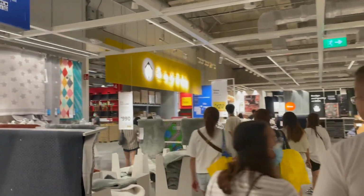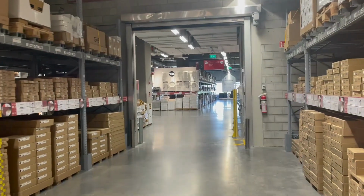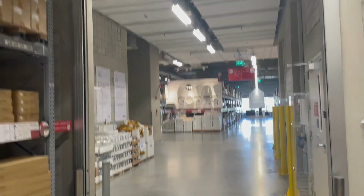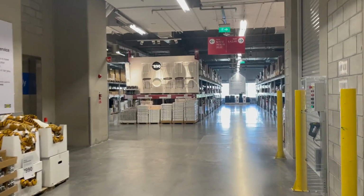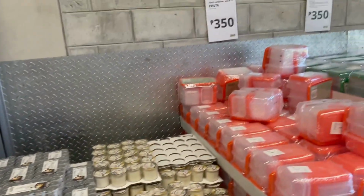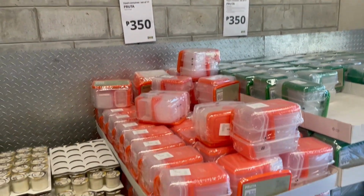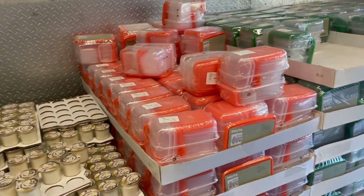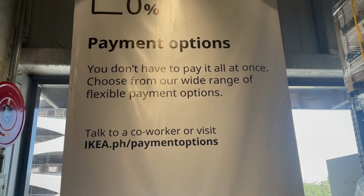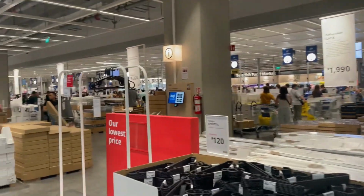Okay. Oh, self-serve furniture area. They have a self-serve furniture area here. It's really like a warehouse. Food containers, 350, set of 17. Fish tray, 990. You don't have to pay it all at once. And here is the checkout counter. Oh, it's crowded. Since we didn't buy anything, we'll just go around.